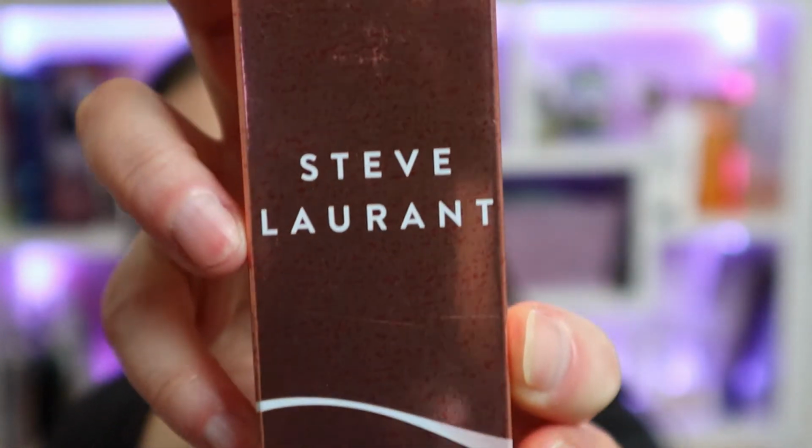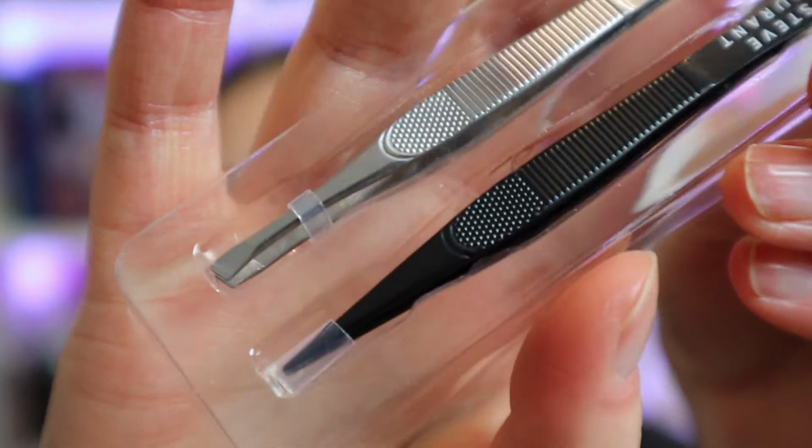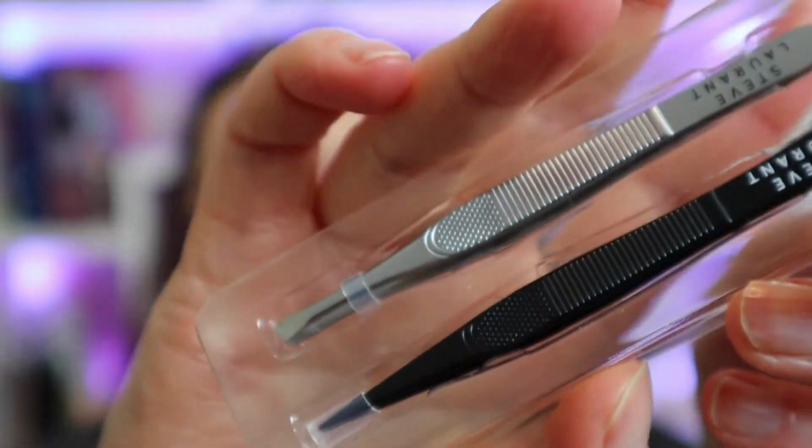Had a couple of things from Steve Laurent now, and I think I may have decluttered at least one of them. I think it was a lip product maybe, I'm not sure. Let's see what this is. Ooh, okay. So we've got two little tweezers in there.